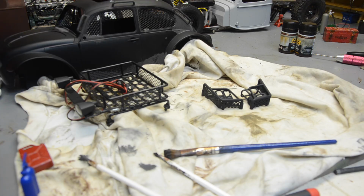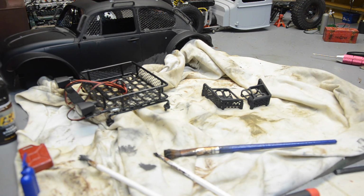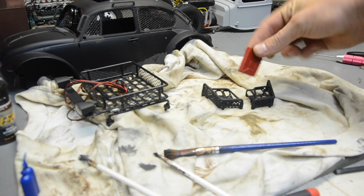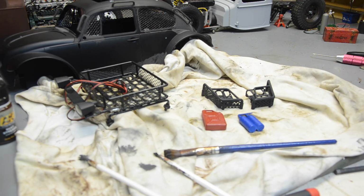Alright guys. A few days have passed. I got my rust streaks in. Ordered some more of this stuff. So the paint is dry on my little racks for the side from Shapeways, and I painted the fuel tank red, the nitrous bottles blue, and we're going to weather those up as well.